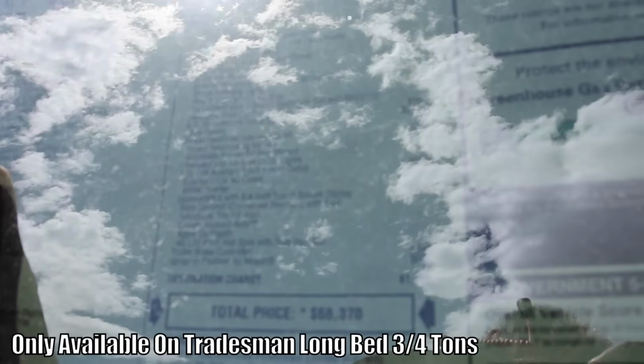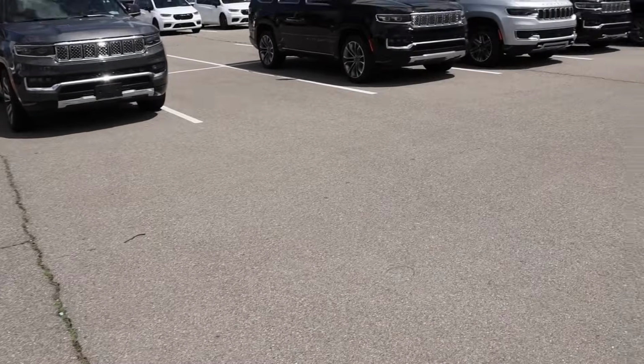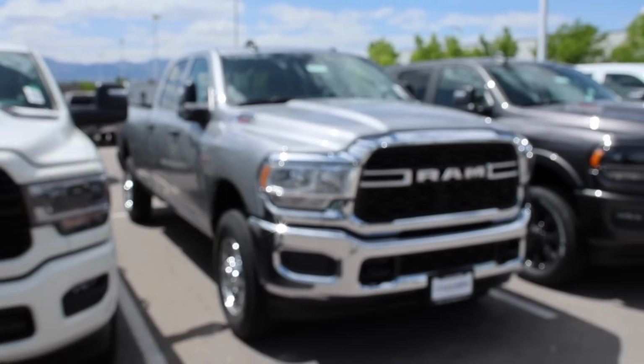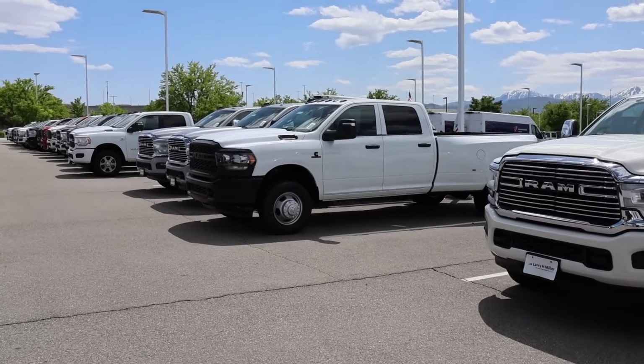If I'm going off the window stickers, maybe not. This one doesn't have that 50-gallon fuel tank either. 32-gallon fuel tank, guys. If you get a long bed Ford, you can get a 48-gallon fuel tank standard. Now, GM is no better. GM at least has a 36-gallon fuel tank standard across the board.